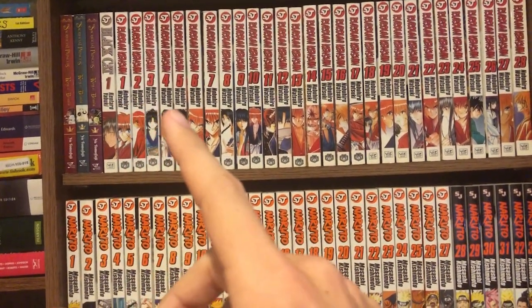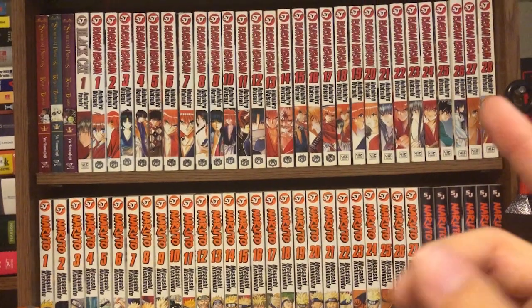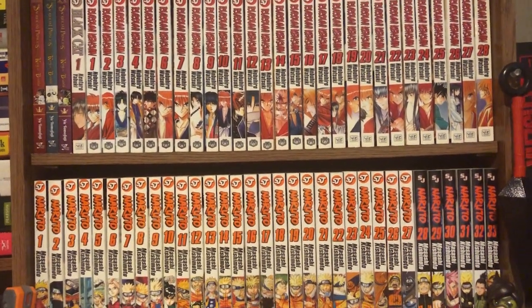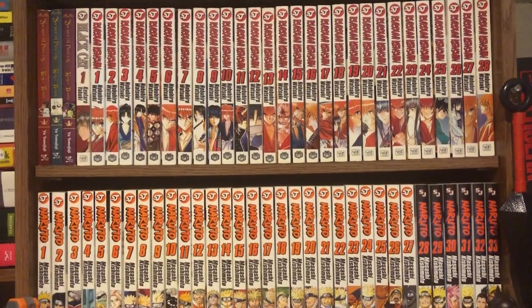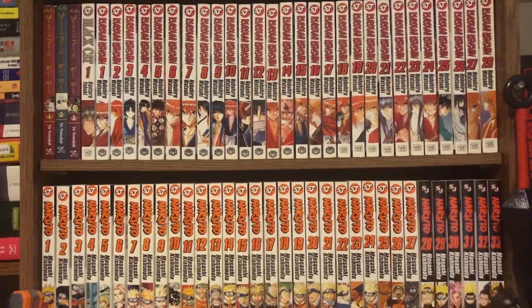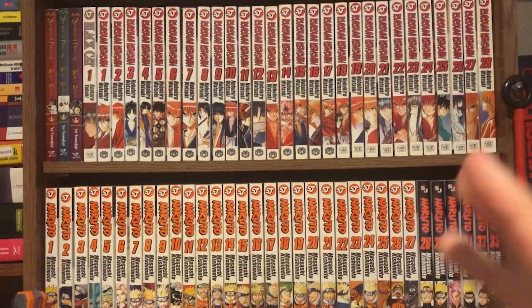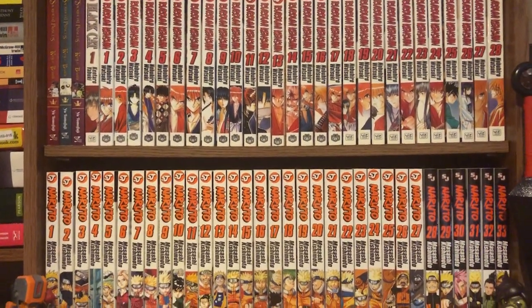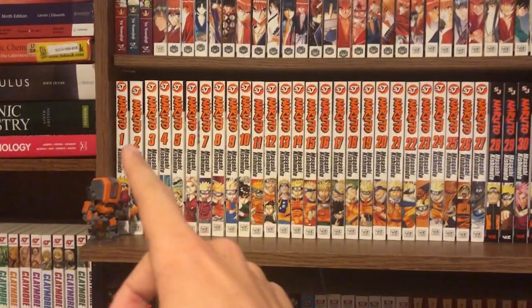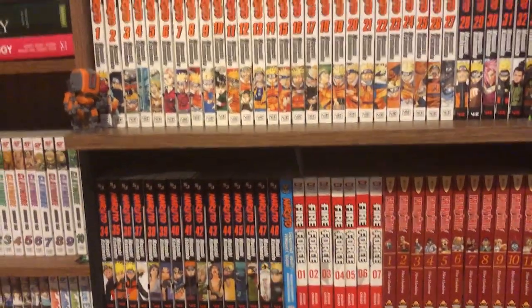Then we have Rurouni Kenshin, volumes 1 through 28. That is complete. A great samurai series, a classic. I know the artist gets flak for what he's done in the past, but the story is still great. Do not let that stop you from reading the story, because you still should. Now, whether you appreciate the artist, that's up to you, but still a great series. Recommend it.